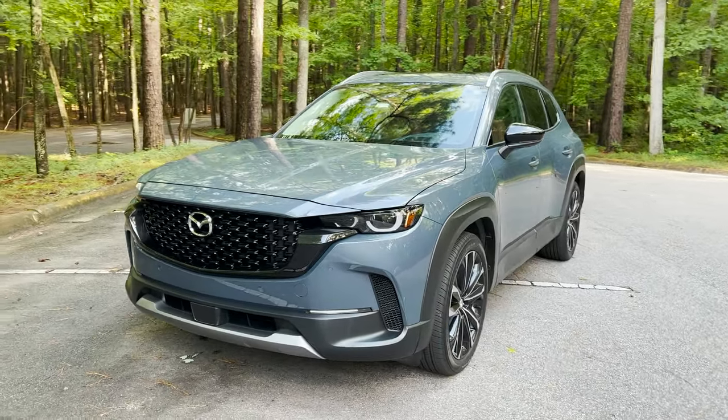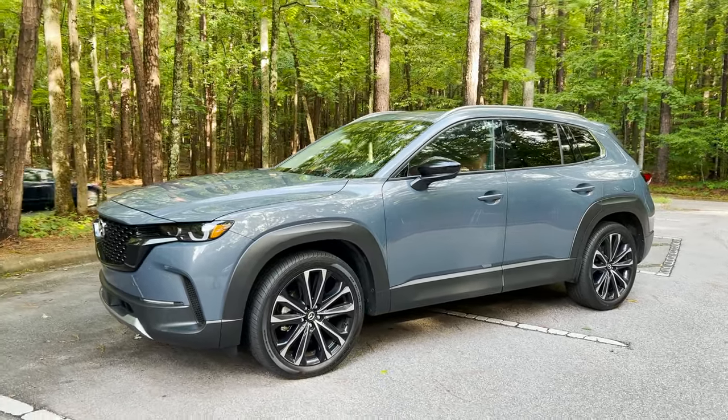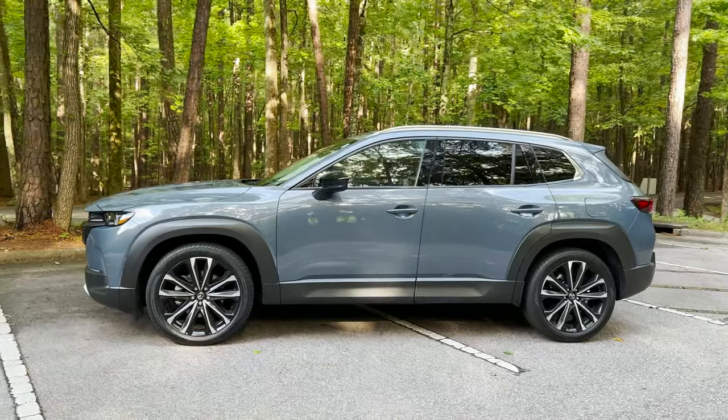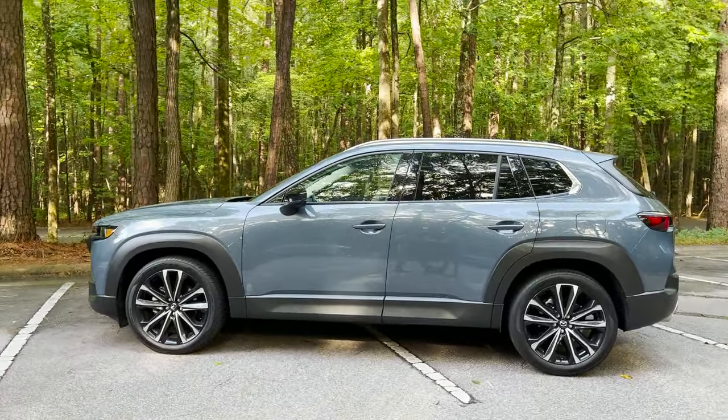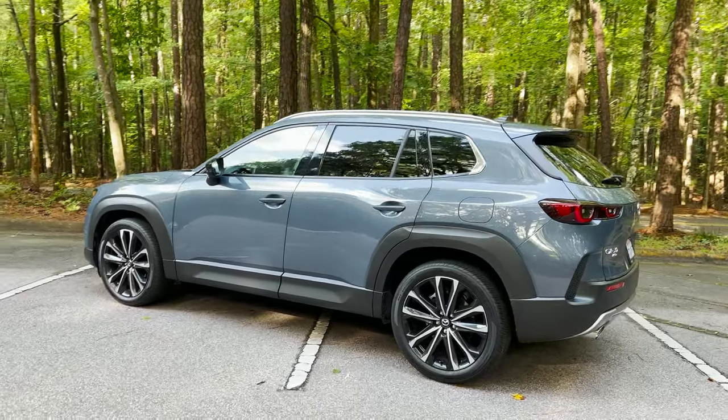Now let's walk around this CX-50 so we can learn a little bit more about it before I go section by section. I want you to get a feel for the foundation, what it stands for, what it's all about. Look at the profile, decide if you want to swipe, if you want some car version of Tinder. Would you click? Would you swipe?